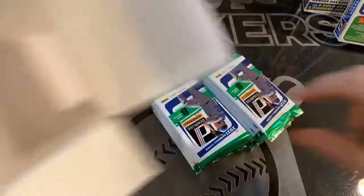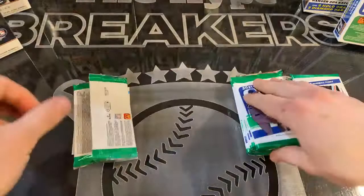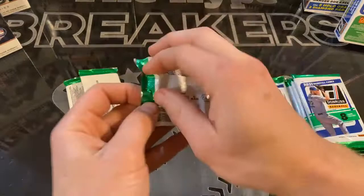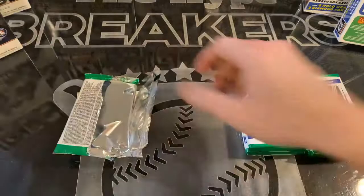Empty box there. Let's see what we have in Donruss Blasters. Again, I will open up these packs, stack them up for my son to go through here in just a moment. There are a lot of cards in tonight's break, so I probably will do a few boxes myself at some point in time. Give my son a little bit of a break. So let's see what's good in this.